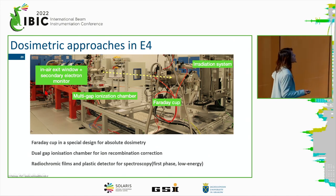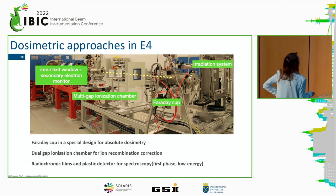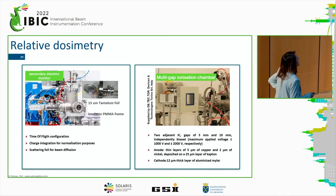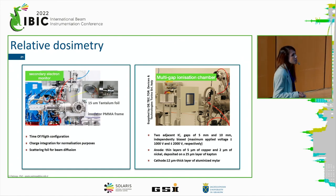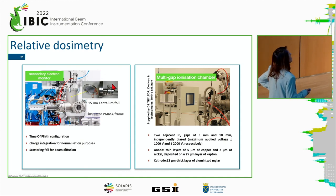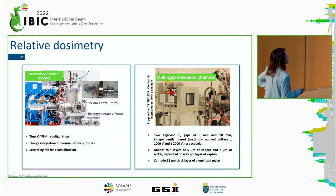Regarding the detectors that are now installed in the beamline, we adopted a different solution for the relative dosimetry and absolute dosimetry. Regarding the relative dosimetry, we have two different detectors. We have a secondary electron monitor that is put in vacuum just before the Kapton window, because the idea is to use this beamline for dosimetric purposes. This means for the irradiation of cells. And this detector can provide information not only about the beam fluence, but also, if it's properly calibrated, the released dose shot by shot.